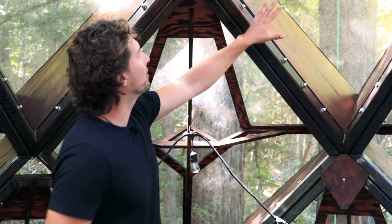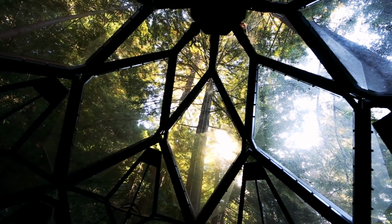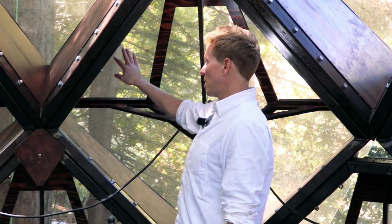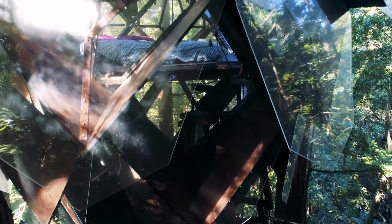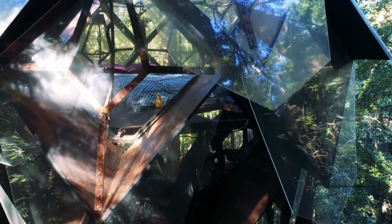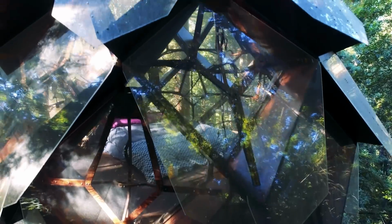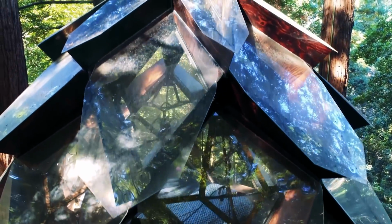Now, what are the windows made of? Is this glass or acrylic? Yeah, so the windows, they're all acrylic. They're actually in differing thicknesses. I went with 3/8 plexi on all the operable windows, of course, to make them a bit stronger. And then the rest of the windows in the top and in the bottom are all 3/16 plexi. So it was definitely something I wanted to make sure was all windows.